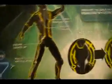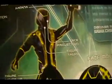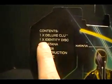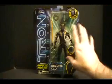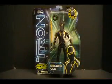There's some of the features of Clu. Fully articulated. Figure lights up. Figure talks. Face projection. And katana. Interestingly enough, it says user instruction guide. Oh, the identity disc. There it is. Doesn't mention his identity disc anywhere. Talks about his katana. Doesn't talk about the disc. Don't get it. But that's a quick look at the packaging. We'll see it probably several times with the figures that are lined up. But let's go ahead and pop Clu out of the pack and get a better look. Be right back.